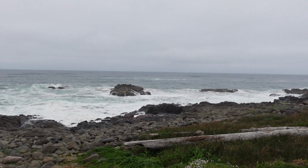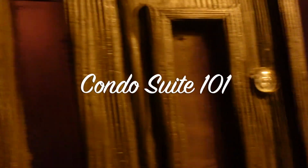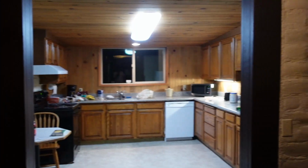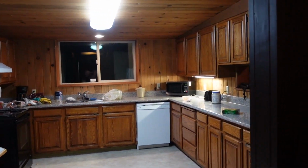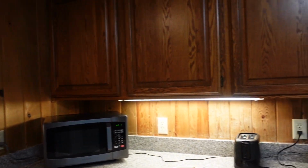Let's take a quick tour of our condo. The walkway to the door, and we're in room 101. Okay, let's go back. As soon as you walk in, you're in this hallway. It's got this beautiful brick. Oh, it's just so rustic looking. Really, really nice. Walk straight ahead, and you walk right into the big kitchen. It's a real nice functional kitchen. We've got a nice restaurant here too, but we just brought some food with us, so I'm going to make a meal pretty soon.